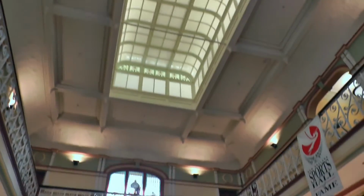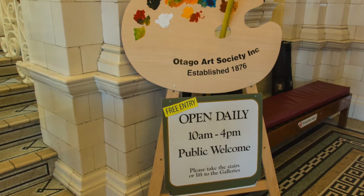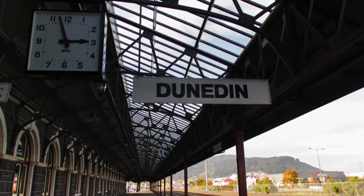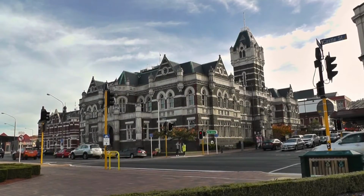Aside from that, you can see the Sports Hall of Fame on the upper level. There's a small fee to pay to enter it. And on the other side, on the upper level, you can see a small art gallery. The gallery is free to enter. During the summer there is also a scenic coastal tourist train that departs from the station.